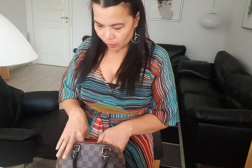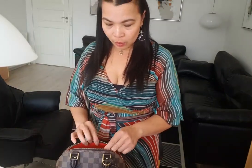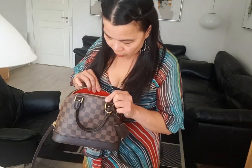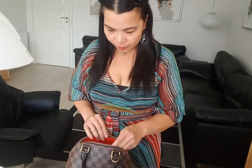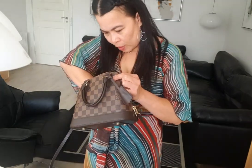See? And the wallet. And if you have some makeup, you can still put it inside. And just remember to have a little bag maybe, just to protect the inside, to avoid getting dirty. So I love this, guys. I'm so happy it's arrived today.